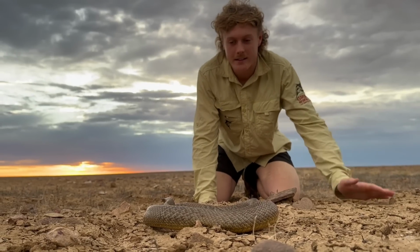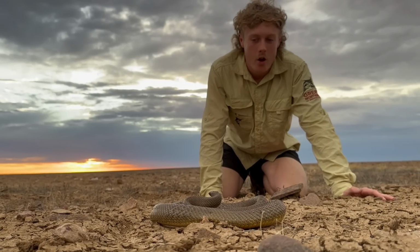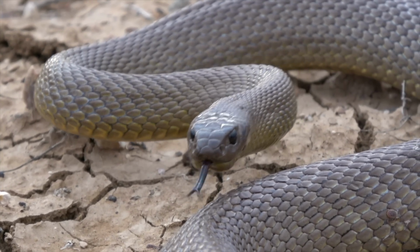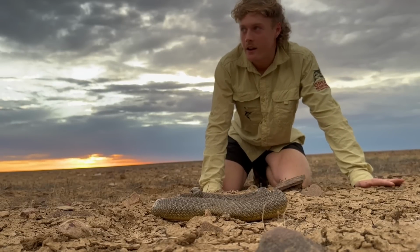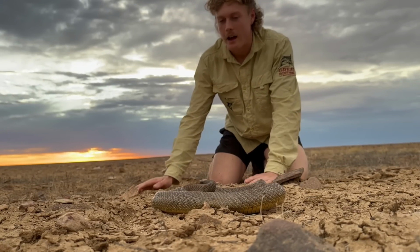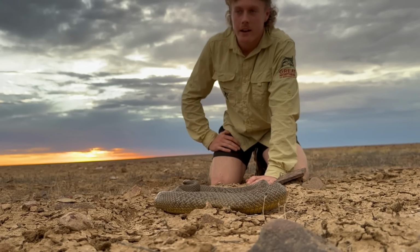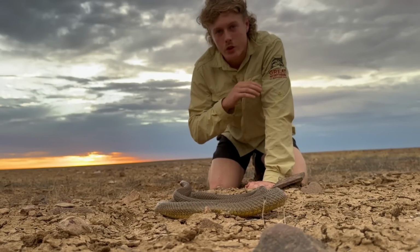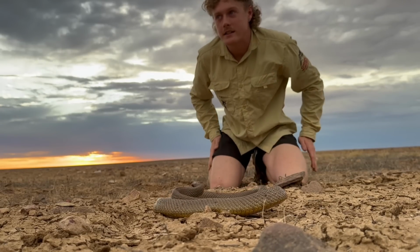This is such an insane snake, and everyone sort of jumps to that world's most venomous snake theme with these animals. But to me, the craziest thing about the inland taipan is that they live in the most desolate part of Australia. We're literally out on the moon plains. There's not a tree in sight. There's no cover on the surface for these snakes. They live exclusively underground in the soil cracks, the deep soil cracks.